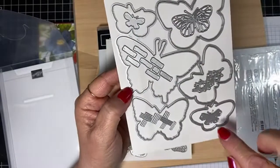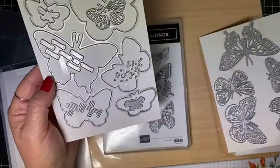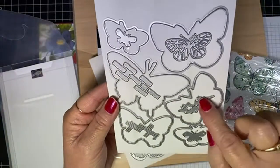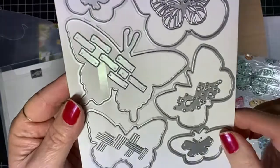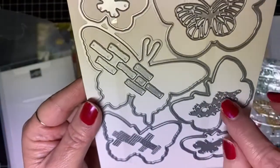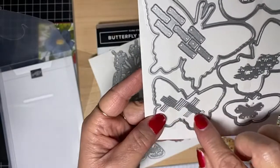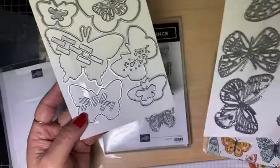This one looks like bricks. There's some small little butterflies that I'm sure cut out some of probably these other ones that are on these other papers in here. This one just looks like spots, polka dots. So you could cut that out as kind of a background in your paper. And then there's also that kind of hash mark design there. So those will be fun to play with and see what they do.